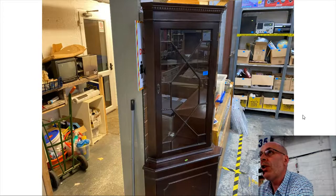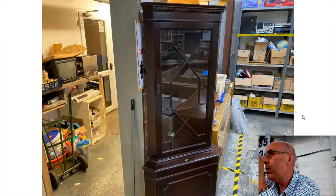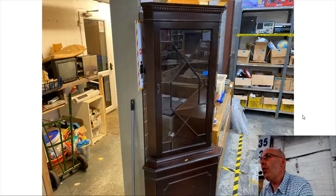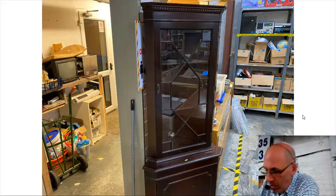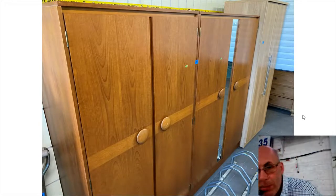£12 to number 2108, and lot number 558 is a corner unit. Start me a couple of quid, £2 for the corner unit. Anybody interested in a corner unit for £2? 2 unbid, 3 anywhere, 3, 4, four unbid, five anywhere. £5 anywhere. Selling away then at £4. £4 to number 2108.